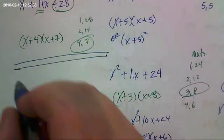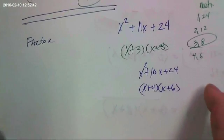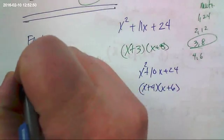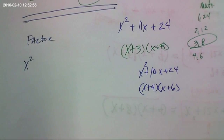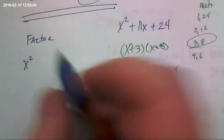All right. So, factor. Let's see here. Oh, should we make a tough one? Yeah. Let's make a tough one. You ready? No, we're not going to do any negatives today. I want to make sure we got this first. Oh, man. Oh, boy. Yeah, this is making me nervous.